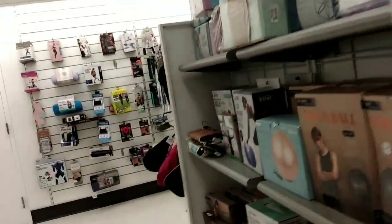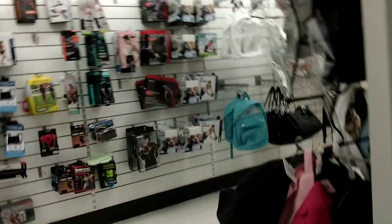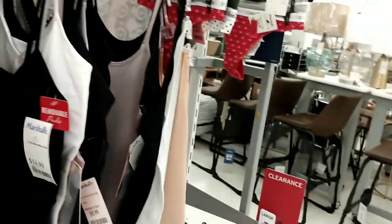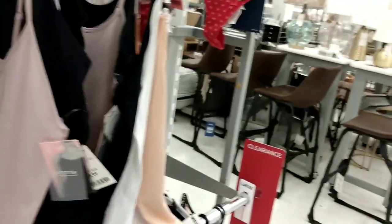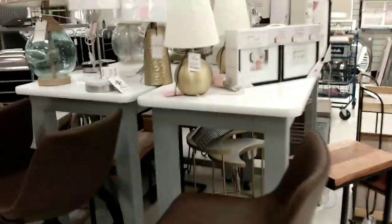Next up, just keep walking through Marshall's, and I was pleasantly surprised that they have a lot of exercise equipment, a lot of exercise accessories to help us get fit for the new year. We're almost going into 2021, and yes, these little stretchy undergarment tops, I think I'm gonna go back and pick up a black, a white, and a nude of those. They actually are long and cover up those undesirable areas that you don't want anybody to know you have, but they're there anyway.